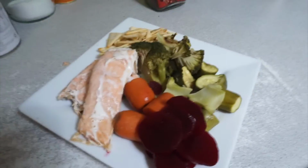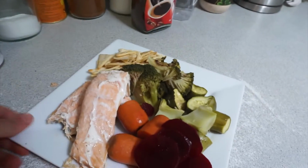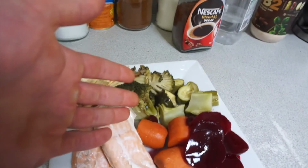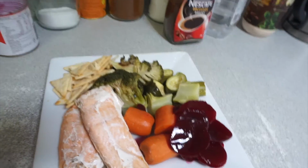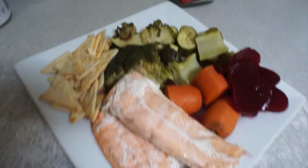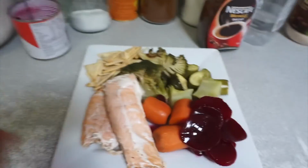So this is what my first solid meal of the day will be. Flexible dieting doesn't always mean extravagant stuff, but it just means some nice healthy salmon, vegetables to get my macros, keep myself full because I have a ferocious appetite, some beetroot, and then some pizza chips, which you wouldn't exactly always call healthy, on the side. But that is my first solid meal of the day. I will check back in with you when it's time for my next one.